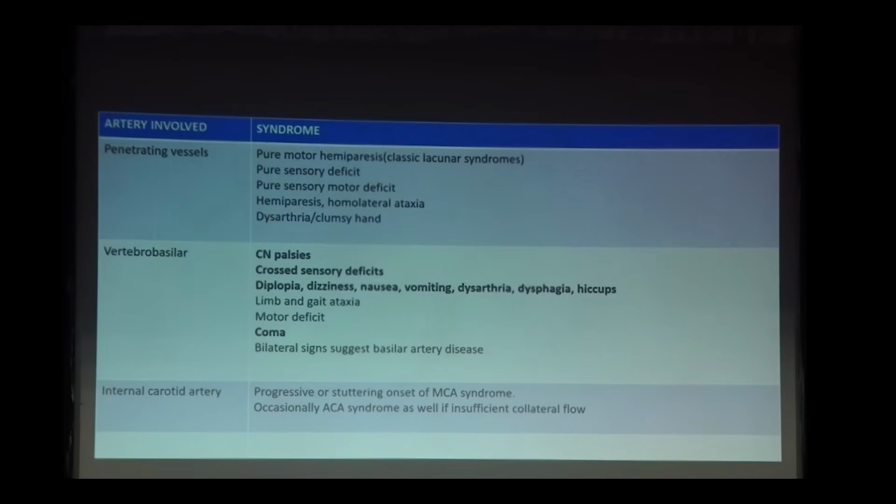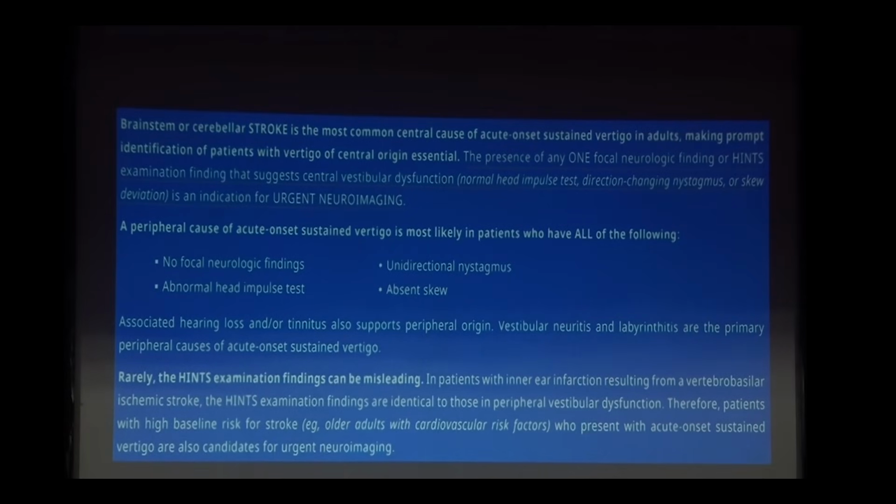So this I've already mentioned. The one thing to be differentiated is between a patient who comes with vertigo, you diagnose it as BPPV, and ultimately it turns out to be stroke. So then you'll have to do the HINTS examination. If there is even one focal neurological finding, and the HINTS examination is suggestive of a central vestibular dysfunction, that means if there is a normal head impulse test, direction changing nystagmus or skew deviation, it is an indication of urgent neuroimaging.